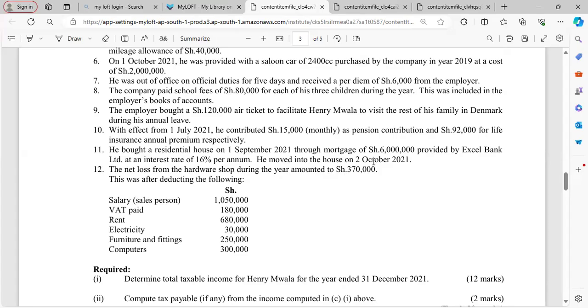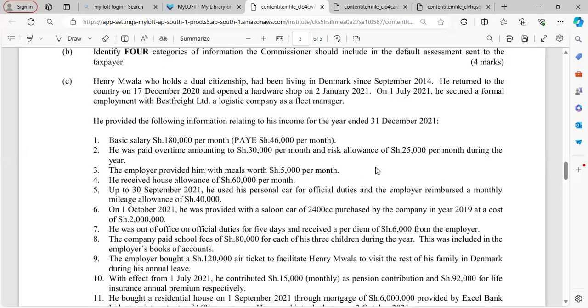And also, we are required to compute the taxable pay, if any, for the income computed in C Roman 1 above. Very good. So when you look at the questions, they are being drafted so that they can open up our mind regarding employment income. And when I look at this question, I just want to provide a solution for you. But first, it is very important for you to start with the title, right?